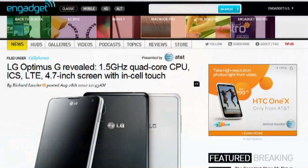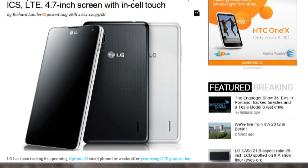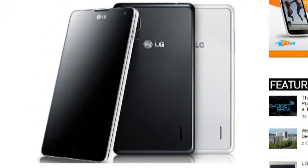You guys want to hear specs on LG's new Optimus G? Yeah. Okay, good. It's the first phone coming to Korea with LTE and a quad-core 1.5 gigahertz Snapdragon S4 Pro. LG's fully integrated touch technology is built into the display, making for a thinner screen and bezel. True HD, IPS LCD, 2 gigabytes of RAM, a 13 megapixel rear camera, a 1.3 megapixel front camera. Sounds perfect, unless you like Jelly Bean, because it's shipping with Ice Cream Sandwich.